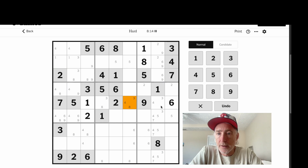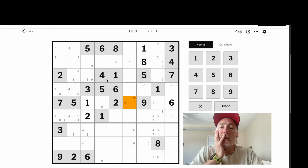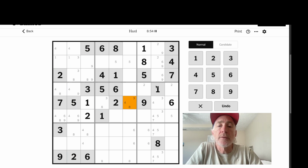So let me just go top to bottom and see if I missed anything. 3 looks across. We have 3 marked. 2, what about 2? Okay, 6, 4, 1, 8, 5, 7. Okay, I think we're good there. Let's see what else here. 2, 2, and 2.